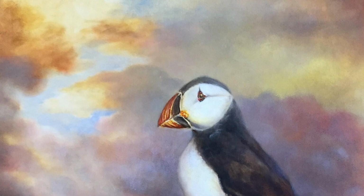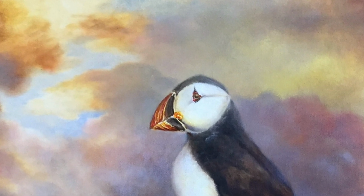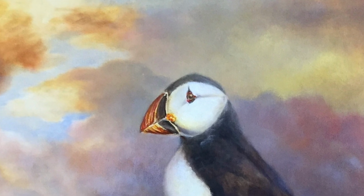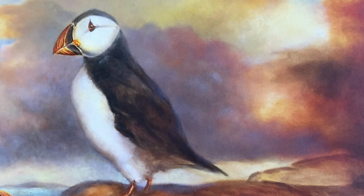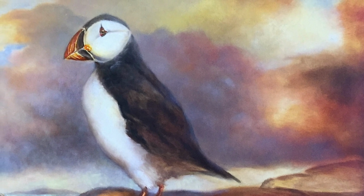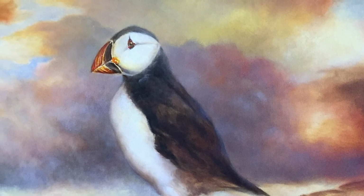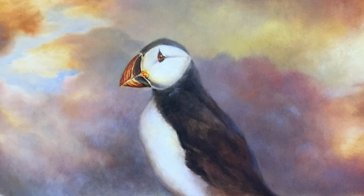Indian yellow and admixtures of cadmium red and yellow create the orange bill markings of the puffin, while touches of vermilion and burnt sienna add modulation and shadow. Lamp black and Van Dyke brown create textural variances in the dark feathers of the puffin, while touches of Naples yellow and Van Dyke brown add three-dimensional modeling to the white areas of the face and body.